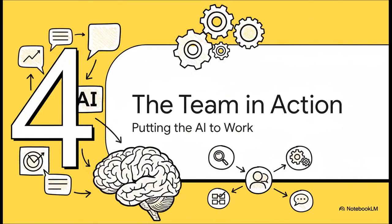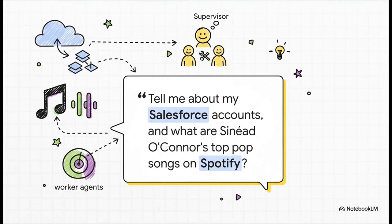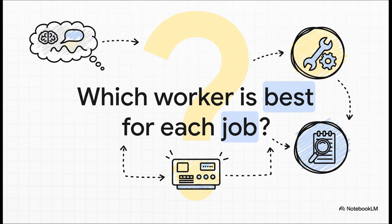Okay, we've met the whole crew. We know what they do. Now let's see how this team actually comes together to solve a pretty complex problem. So here's a request from a user, and honestly, this would be impossible for a simple single AI to answer. Why? Because it requires knowledge from two completely different worlds: a private, internal system like Salesforce, and a public music service like Spotify. So what does the supervisor do?